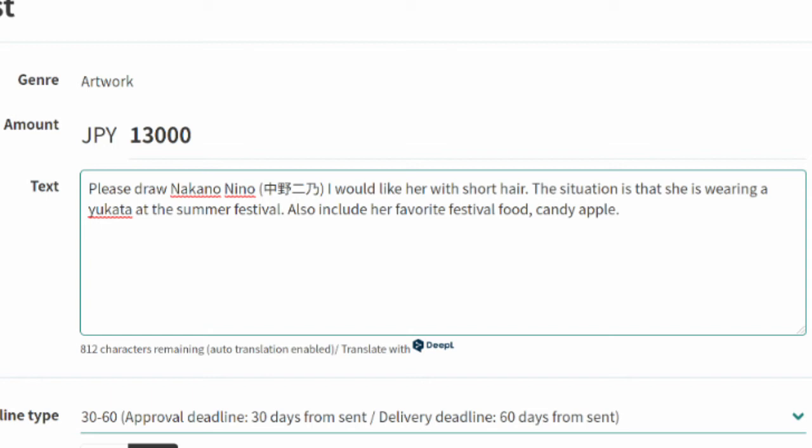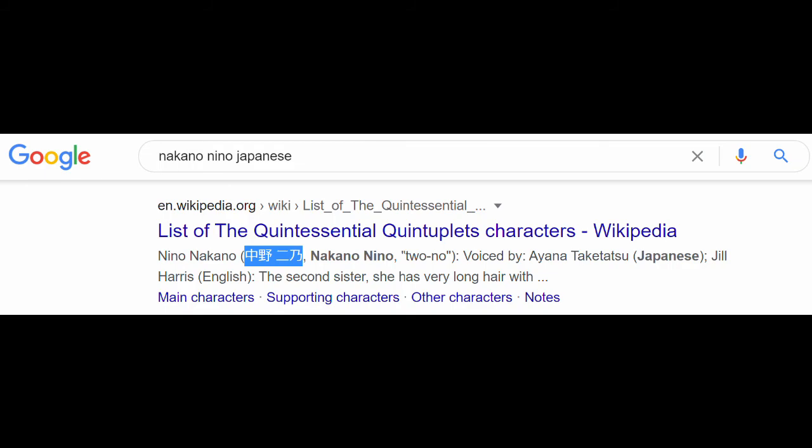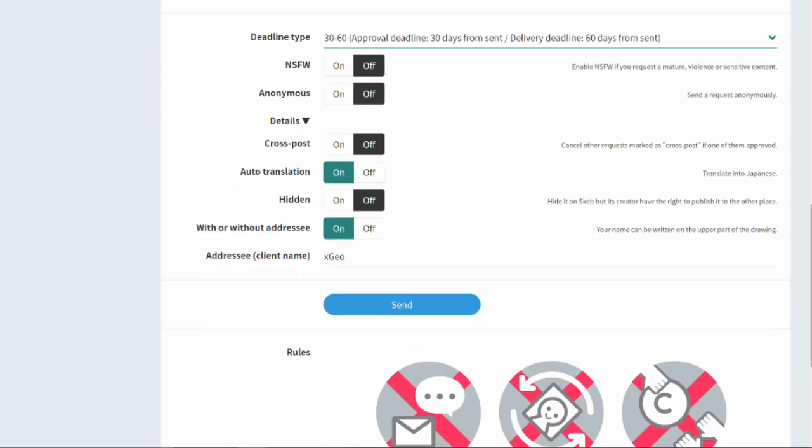Please draw Nakano Nino. I would like her with short hair. The situation is that she is wearing a yukata at the summer festival. Also include her favorite festival food, candy apple. For proper nouns like character names or anime titles, I suggest including the Japanese names, which you can copy paste from Google. Finally, there are some additional settings you can adjust.